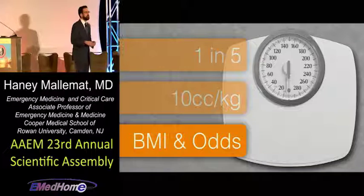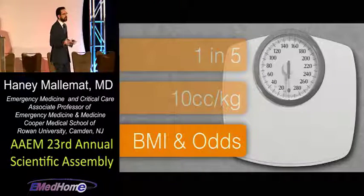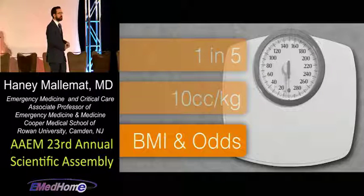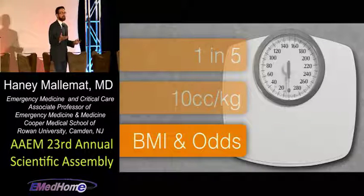Now, I don't want you to go home and memorize the formula for ideal body weight. Don't bother. Get MD Calc or one of the pocket apps. You can even have laminated cards. And some of the respiratory therapists already have this. Just get a good tape measure for your patients, measure their height, and check out their gender.